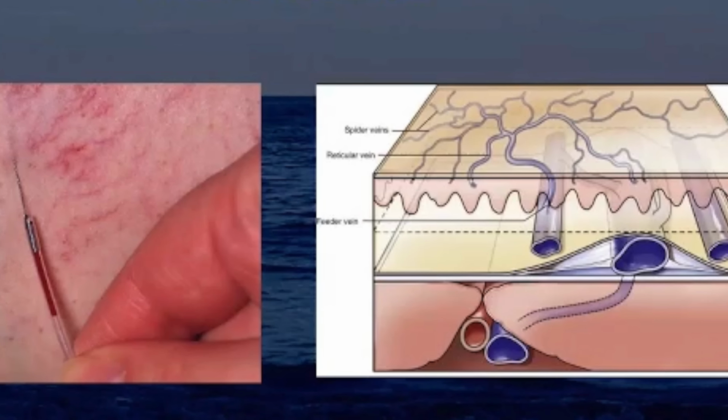We all know that successful treatment of leg spider veins by microsclerotherapy requires identification and injection of the feeding reticular veins. I know this, you know this, but let's face it, in many cases reticular veins don't jump out. They don't jump out, for me at least. I have to hunt for them with a transillumination device such as the Veinlite.